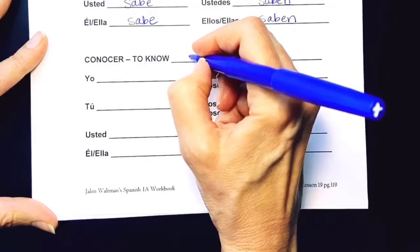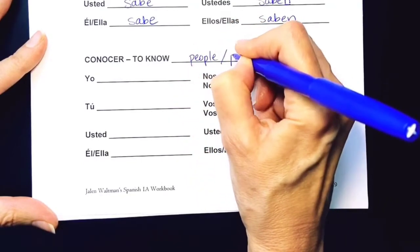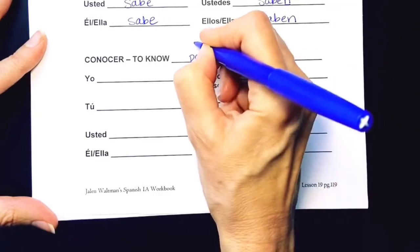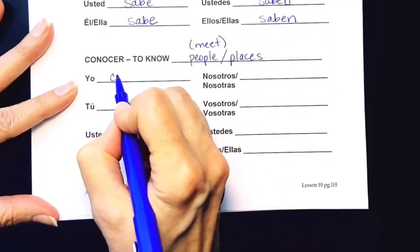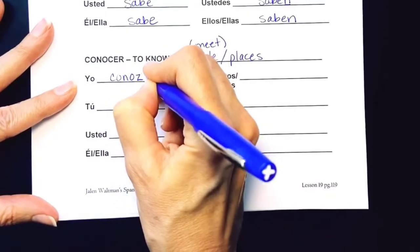Conocer is to know people or places. And it can also mean meet. All right, the yo is irregular. Here's what it is. Yo conozco.